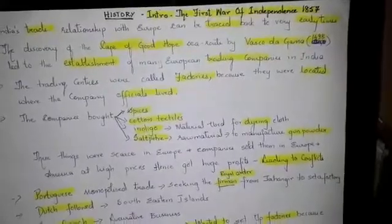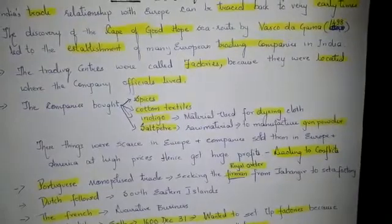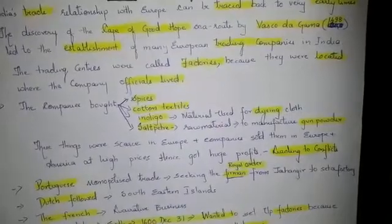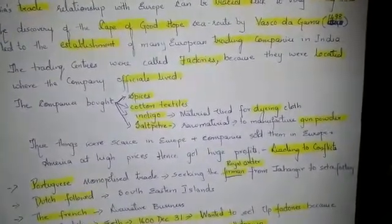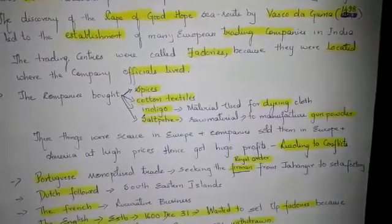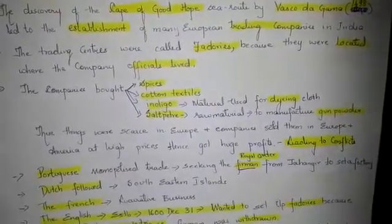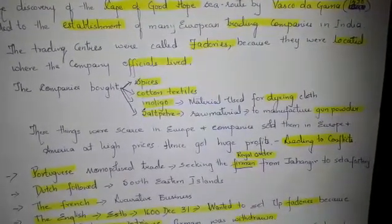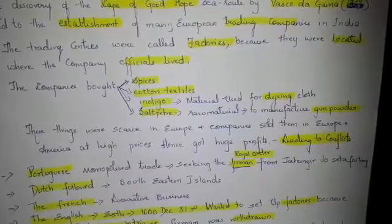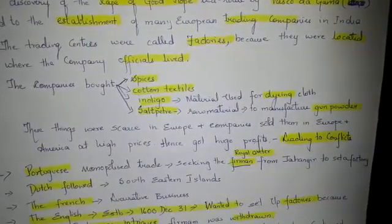Among the Europeans, the Portuguese first landed in India seeking the firman, or the royal order, from Jahangir to establish factories. Following them were the Dutch. The Dutch came to India, but they were attracted towards the southeastern islands and within the shortest period of time left India. Finally they were followed by the French and the British. The French came here for lucrative business.